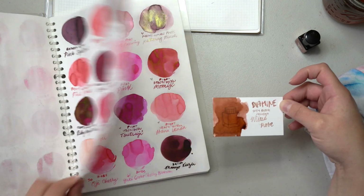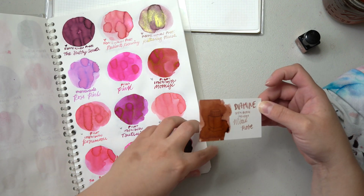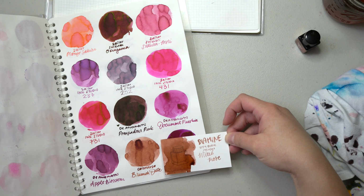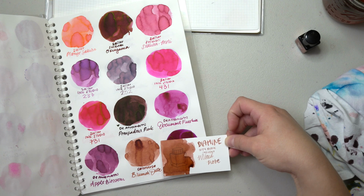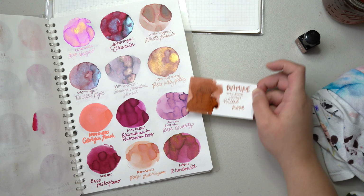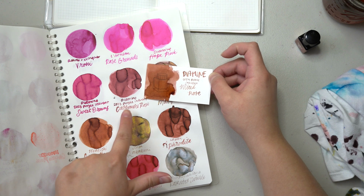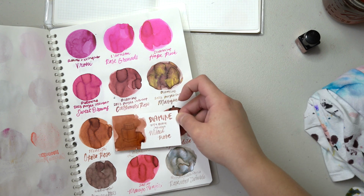Nothing really on this page is sparking me. Okay, so it's kind of close to Brunch Date by Colorverse, but I would say Brunch Date is a bit more orange toned and Wilted Rose is still more brown. Here is last year's Cashmere Rose, which is definitely much more pink, and Wilted Rose is much more brown.